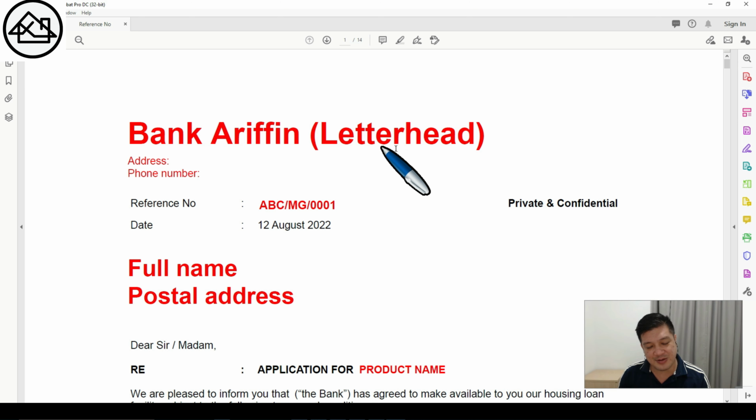So the first page, they always have a letterhead, usually to show what bank it is. And this letterhead is very important because when you have the letterhead, then this offer letter is an official one. If not, it's actually a draft. Some lawyers, I know, will not prepare the loan agreement unless they receive a letter of offer with the bank's letterhead, because they want to make sure that it is the official copy and not a draft.